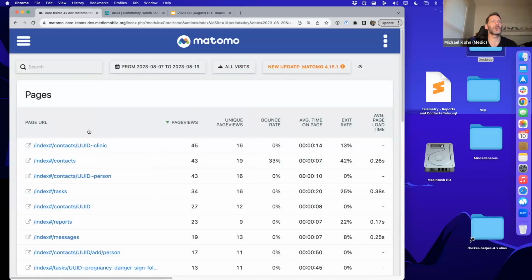is page views. So here we have on this list on the left, can people see that okay? Cool. The list on the left are the different pages in the CHT. So for example, this would be based off of the contact type. So you're on the contacts tab looking at contact type of clinic, which is actually a household. This is just the contacts tab. This is a particular person's profile you're looking at, task tab.